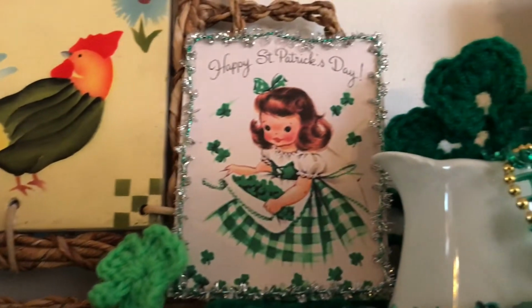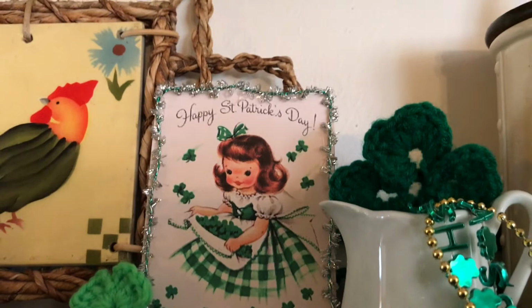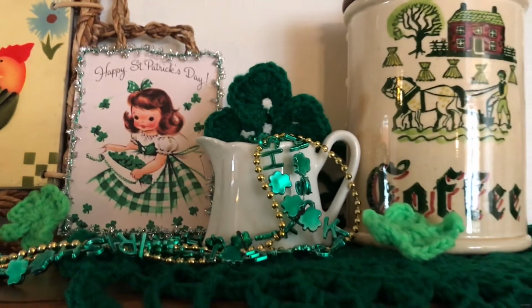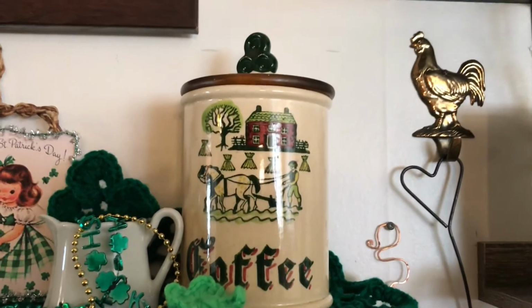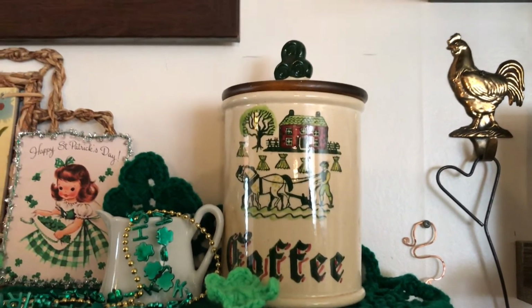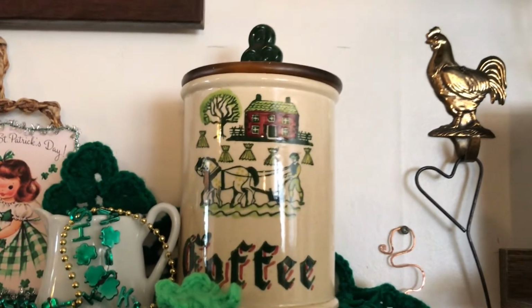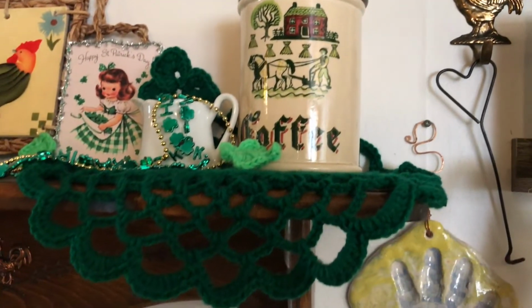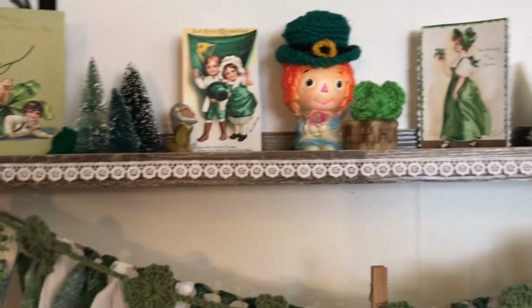And then another little girl that I printed out and put some little garland around her. And I just got this little coffee container last weekend, and I thought it fit right in for St. Patrick's Day. And there you have it. That's everything. Let's see if I can get a full shot here.